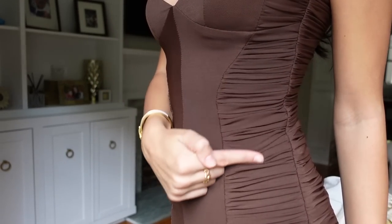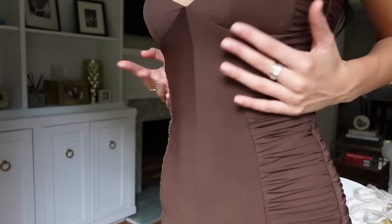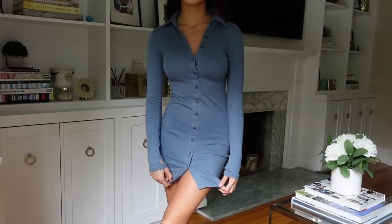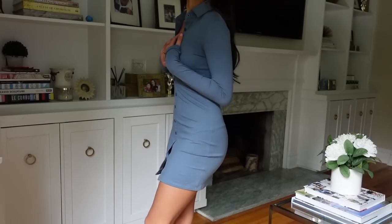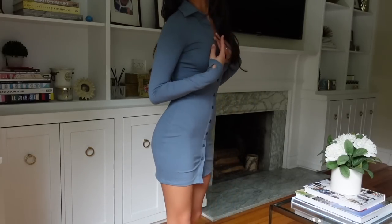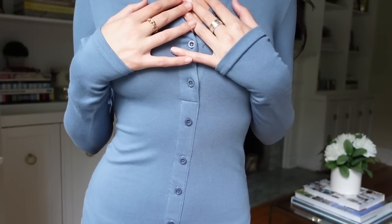So cool. And this ruching here makes you look so snatched. The color of this dress is literally so pretty. I love how it has the natural slit as well. It's super flattering, super cute. This is the length. It's a really good length. The color is just so pretty. Look at the color.